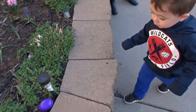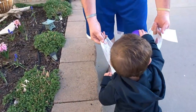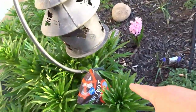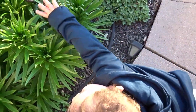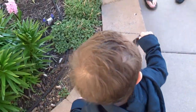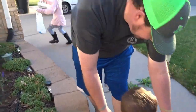Dane, come here. Look at what's over here. Band of colors. Look at what else is here. What's that doing there? Yeah, this is my random color. Good job, Bubba. Buddy, put it in there.